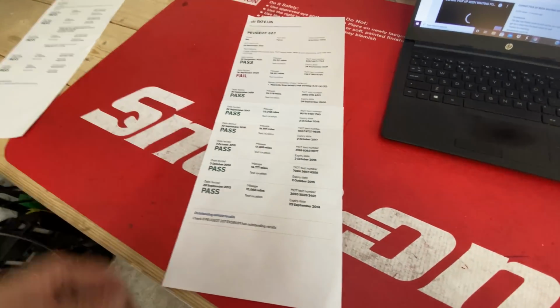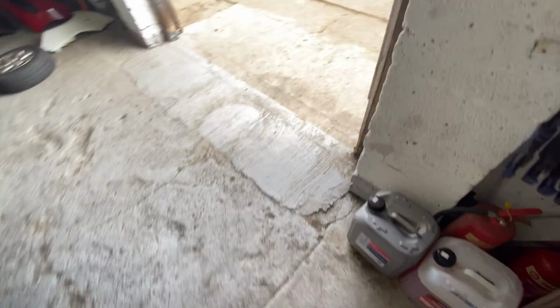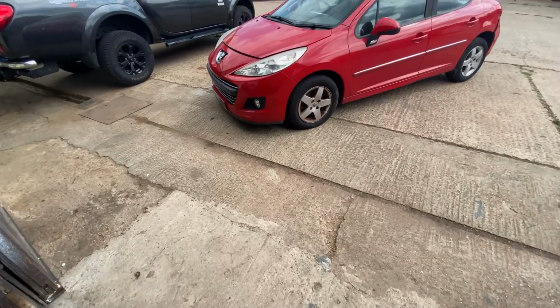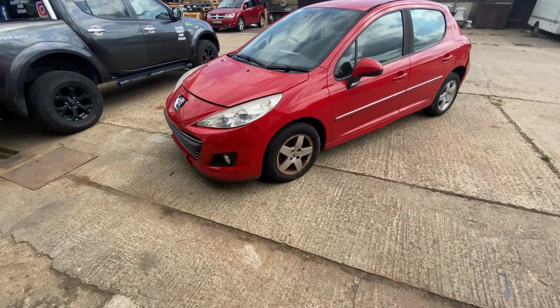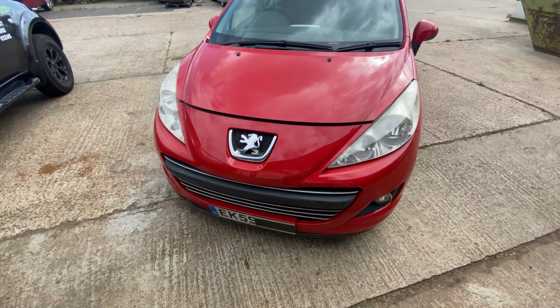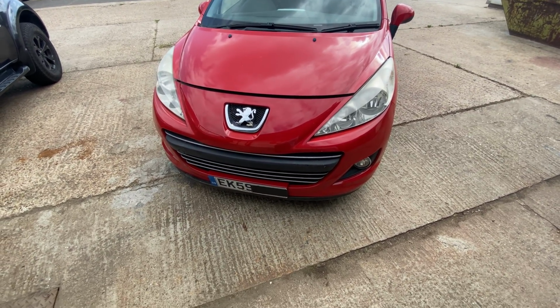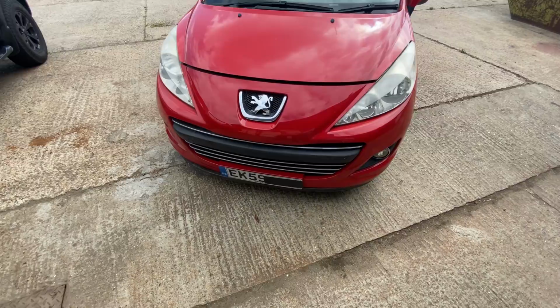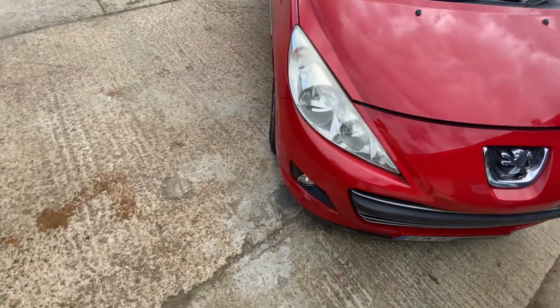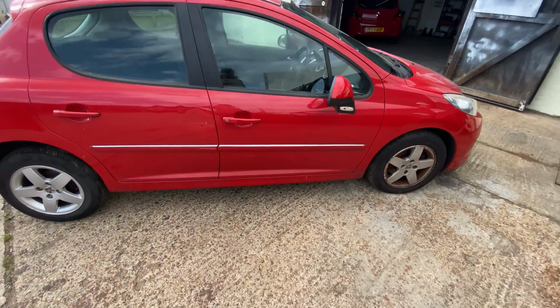Really good. This is exactly what I'm looking for when I'm doing my searches. So, yeah, that's why I thought it was definitely worth getting. 29,000 miles with that sort of MOT history. To me, with that MOT history, someone has looked after this car. It's a no-brainer, really. That's the way I'm looking at it anyway.